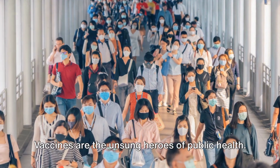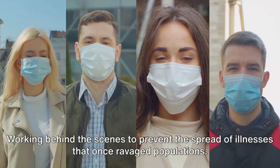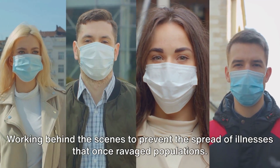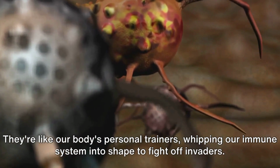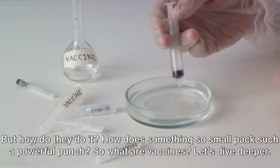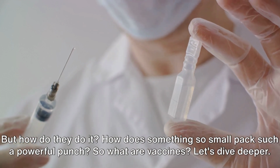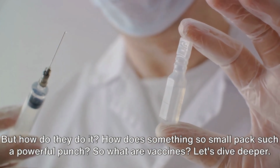Vaccines are the unsung heroes of public health, working behind the scenes to prevent the spread of illnesses that once ravaged populations. They're like our body's personal trainers, whipping our immune system into shape to fight off invaders. But how do they do it? How does something so small pack such a powerful punch? So what are vaccines? Let's dive deeper.